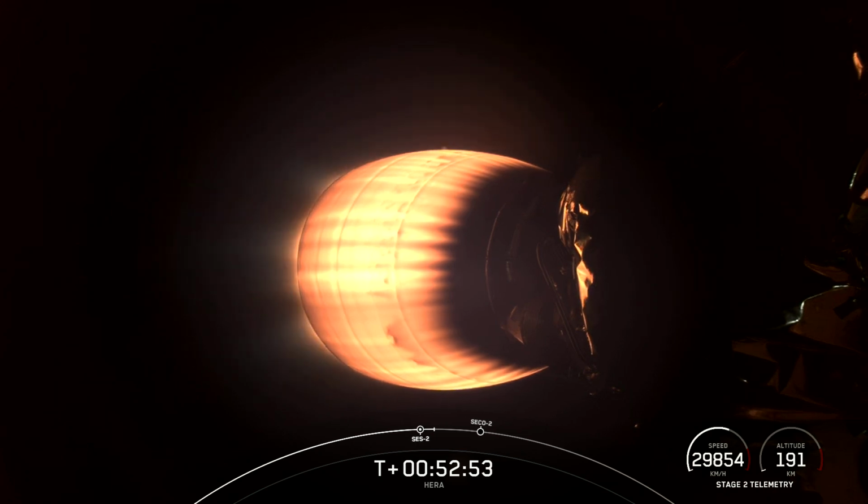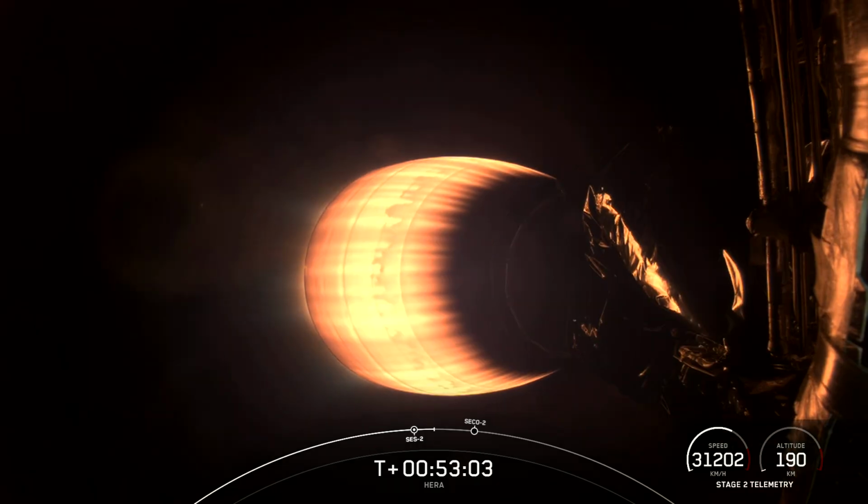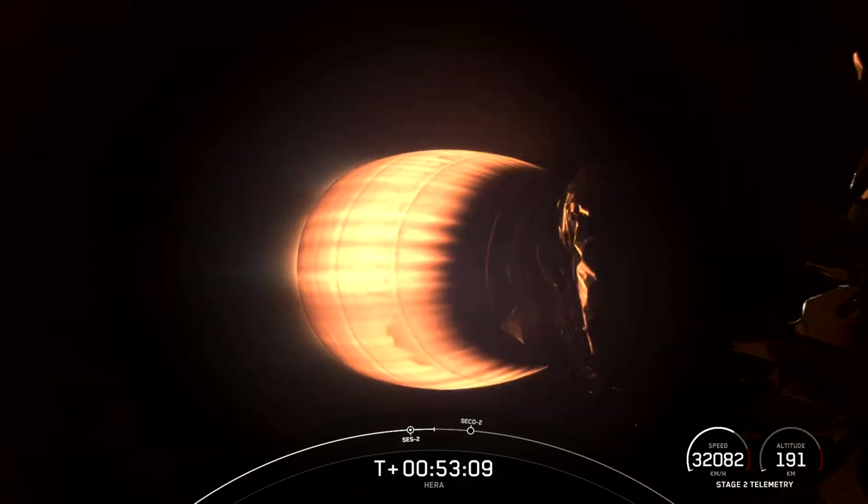And again, on the bottom right hand of your screen, you can see the speed increasing rapidly there, and you can also see the altitude of the vehicle and the payload. Now, this is the second burn for this mission. There are 2 planned burns for this payload to be dropped into an interplanetary orbit.